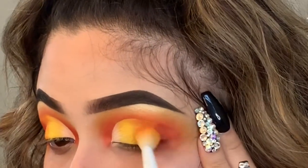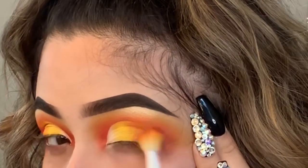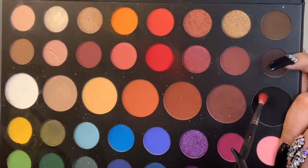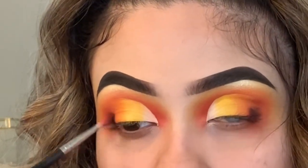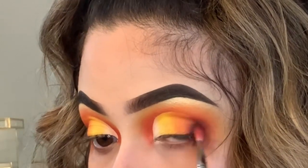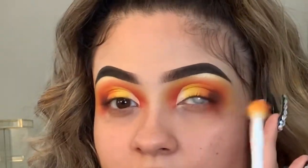I pull my skin a little bit and I blend this out. So I'm going to deepen this up, mixing the red. I'm going to mix it with a little bit of the black. I'm going to go in and blend it out again.